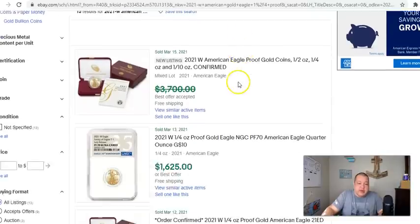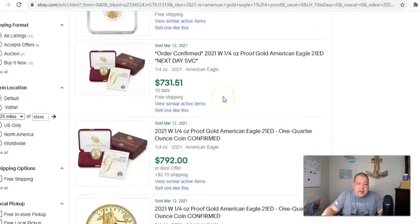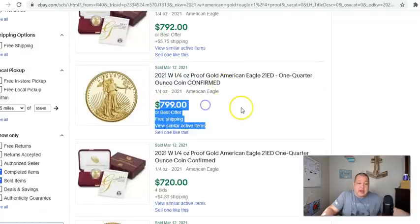for quarter proof in there. And these have gone up quite substantially. We have a promised NGC graded piece here that has sold for $1,625. The actual raw values, as you can see, this one right here, $731.51, confirmed order, which I think is a steal, to be absolutely honest with you. This one here, $792, $800 right here.